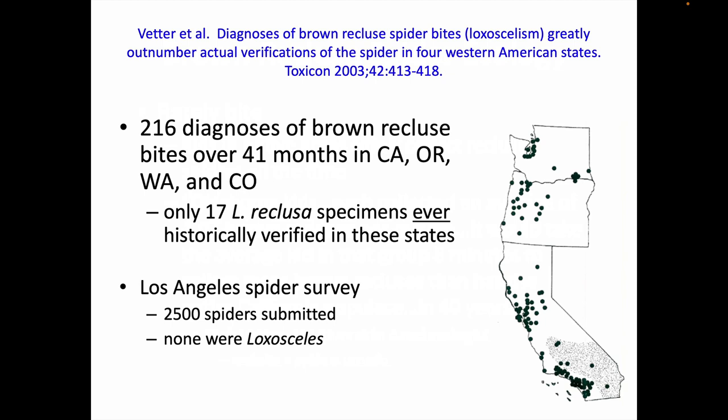Here's another study from Vetter where he mapped out 216 alleged diagnoses of brown recluse spider bites in California, Oregon, and Washington. Which is weird because only 17 confirmed Loxosceles reclusa specimens have ever been historically verified in those states. Dr. Vetter also had this Los Angeles area spider survey where he would identify any spider that somebody sent to him. 2,500 spiders were submitted from California. None of them were Loxosceles species. So then why is it, if you ask clinicians in the area, that they've seen so many patients with brown recluse spider bites?